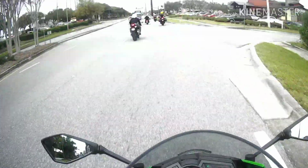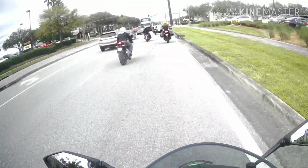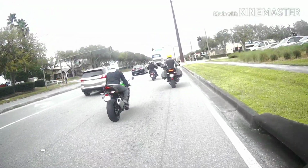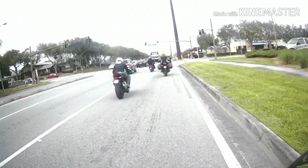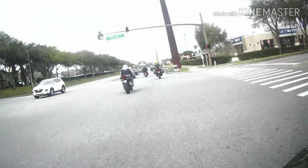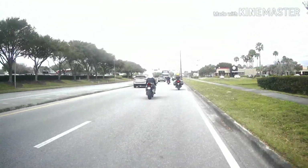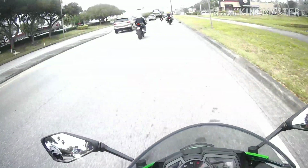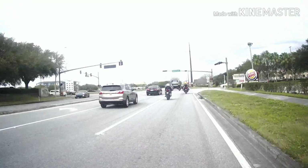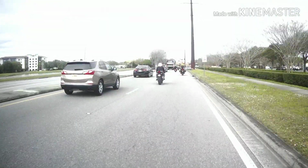I just don't really care for the ergonomics of where the turn signal is. I really don't care for that. Oh, we're not turning. Okay. Man, this clutch is smooth as hell. Wow. We riding like a gang out here. Gang, gang, gang.